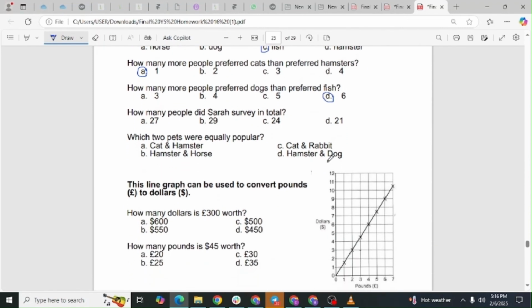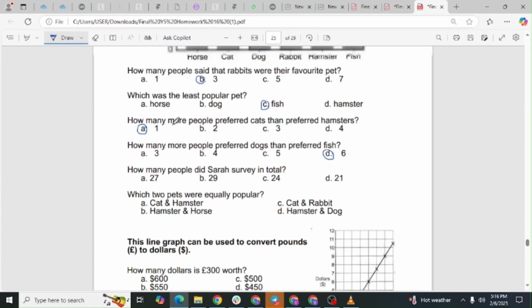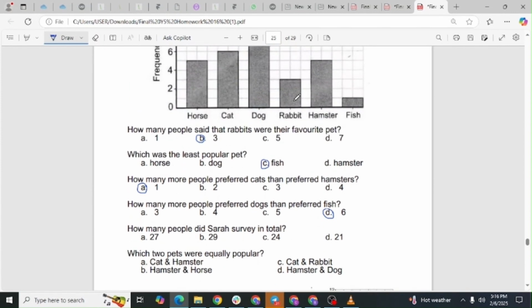Question 5. How many people did Sarah survey in total? To find the total number of people surveyed, we add all the votes together. Horse received 5 votes. Cat received 6 votes. Dog received 7 votes. Rabbit received 3 votes. Hamster received 5 votes. Fish received 1 vote. Adding these numbers together, we get 5 plus 6 plus 7 plus 3 plus 5 plus 1, which equals 27. Therefore, the correct answer is choice A.